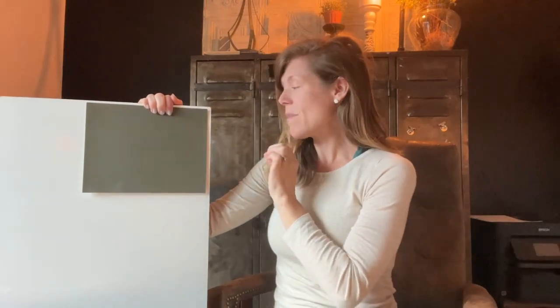So again, if you're looking for colors that work well with historic homes, historic pieces, historic styles, whatever, this is a color that is beautiful.